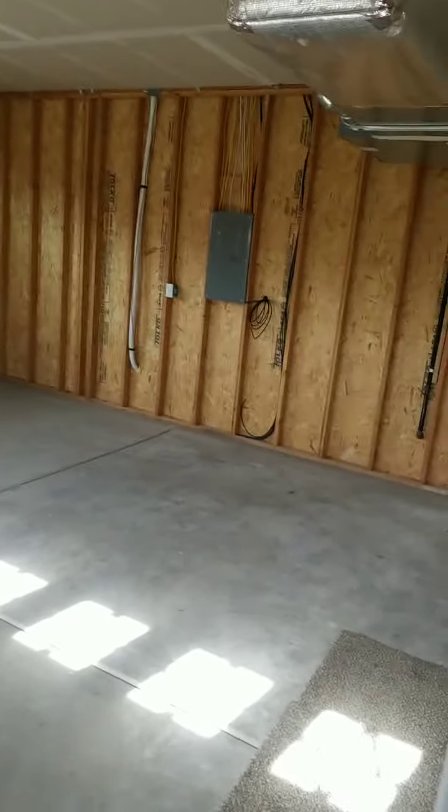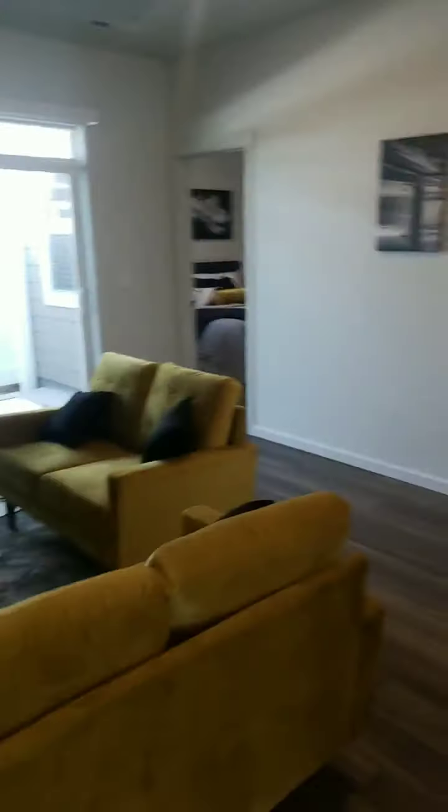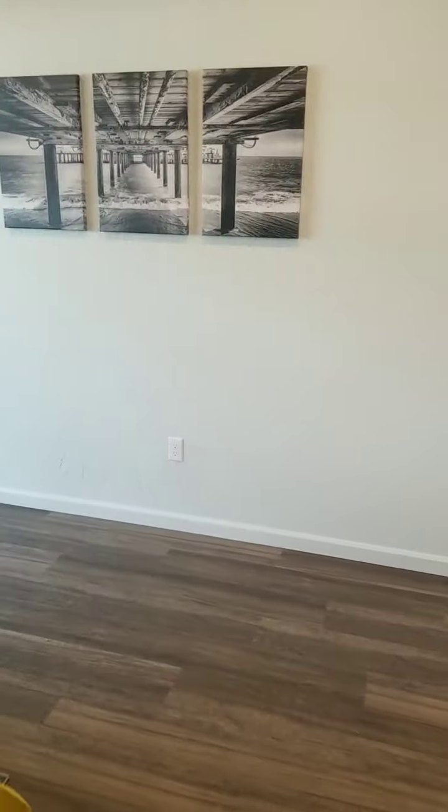And this goes out into the garage area here. 2-car garage, so a nice size garage for a small condo. This condo is under $300,000, which is pretty tough to find anymore on brand new construction. We're at $289,000.